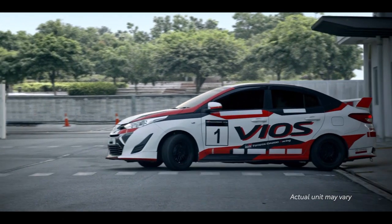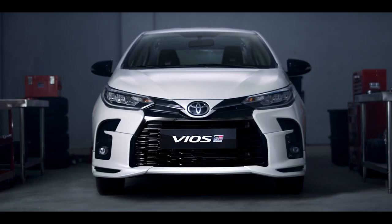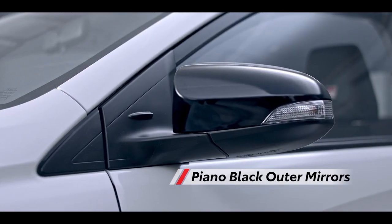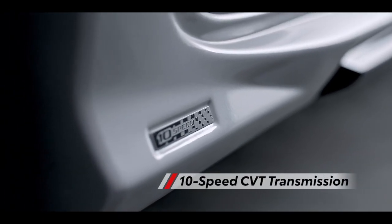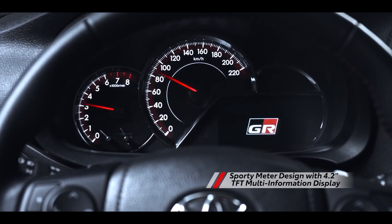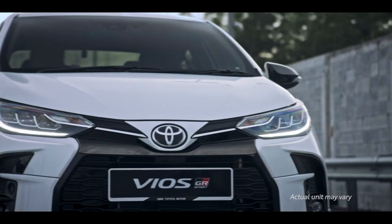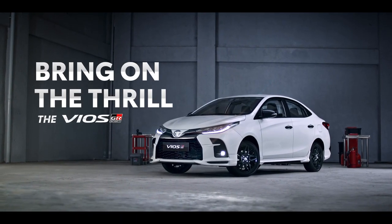At the core of Toyota Gazoo Racing lies motorsports DNA. Combine that with the Philippines' best-selling sedan, and you get the Vios GRS. Its black accent details and aero kit upgrade capture the feel and excitement of the track, and the 10-speed CVT exudes the TGR competitive spirit. On the road or on the track, always be ready for a heart-racing, exhilarating ride. The Vios GRS. Bring on the thrill.